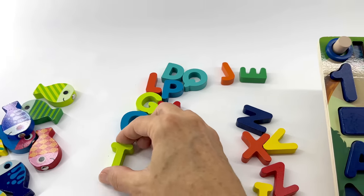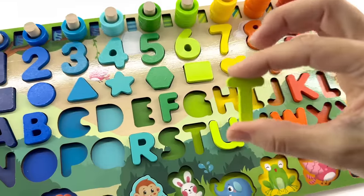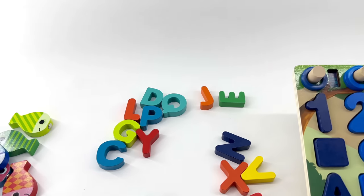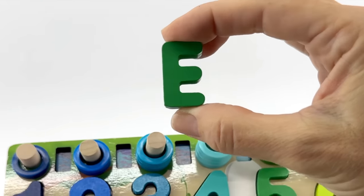How about, here we go, the letter T. It's green. Where does the letter T go? There it is. How about, let's do this one. The letter E. This one's green.